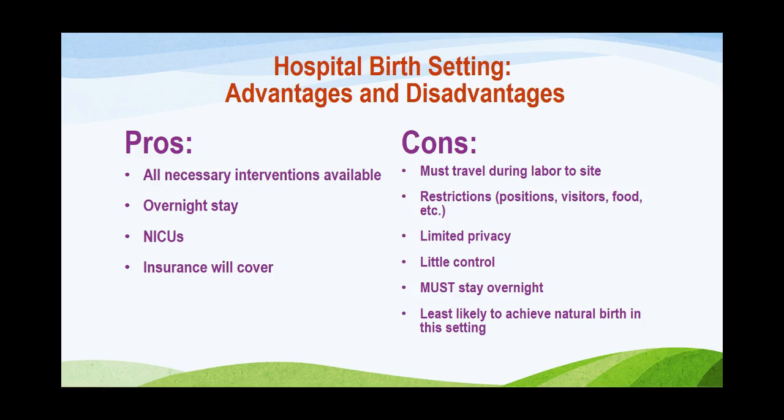We have a NICU available most of the time in certain facilities. So if something goes wrong with the baby and the baby needs specialized care, we have that available quickly. And typically insurance will cover the cost of the delivery.